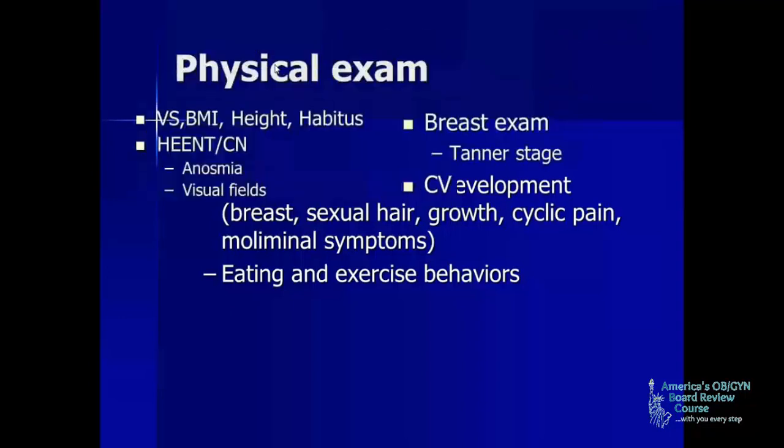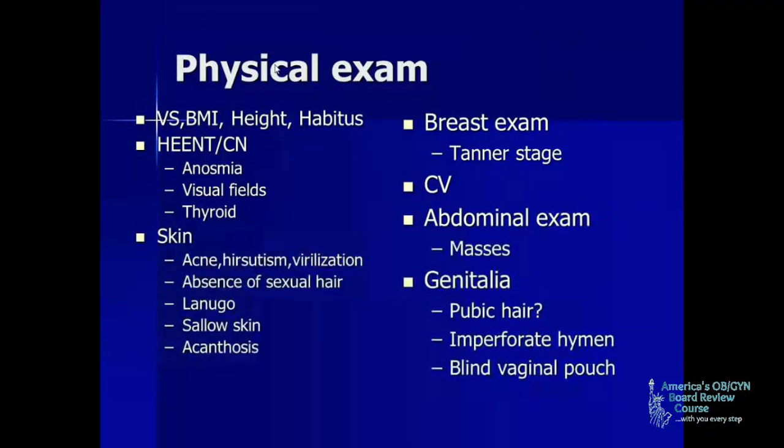And then as far as the physical exam, I thought you did a very nice job of talking about looking at her BMI, at her habitus, looking for symptoms associated with PCOS, such as hirsutism. Of course, when you do your general physical exam, things to look for on HENT is palpate her thyroid, make sure she doesn't have goiter or nodularity. Ask about anosmia, and then you can screen for anosmia if she mentions she has trouble smelling.